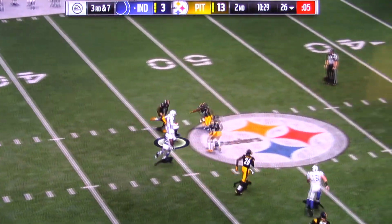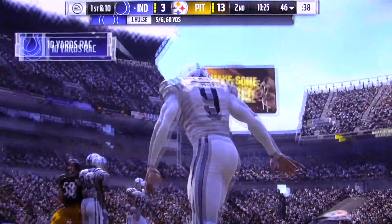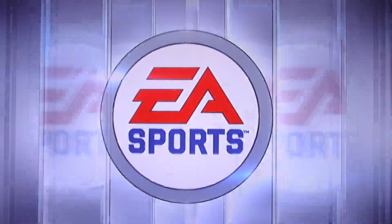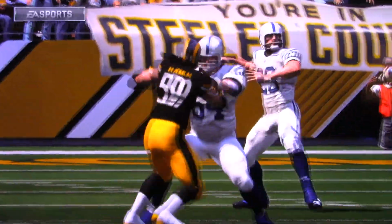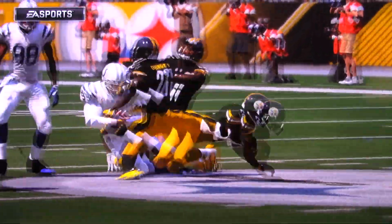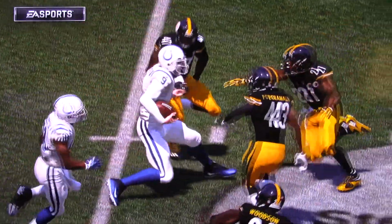Back to throw here. And he's got his man in stride, complete. It's a gain of 20 and picking up the first. That crossing route is so effective when you hit it just right because you get a guy on the move, and then we see the end result there. It's a nightmare for the defense. They've got a guy with a full head of steam. Not only does he catch it, but he picks up additional yardage after it.